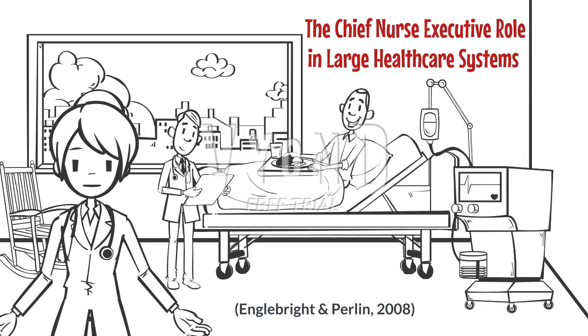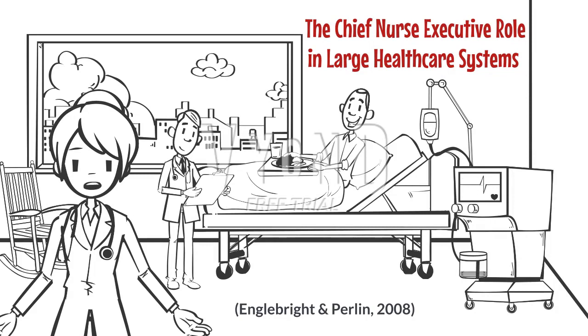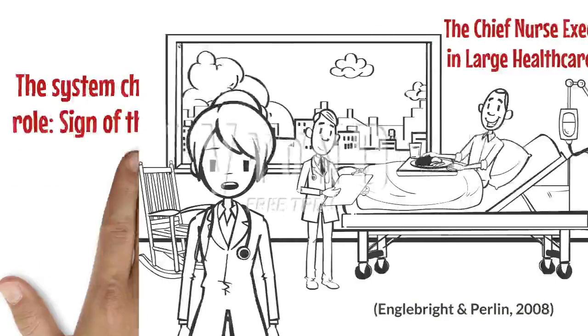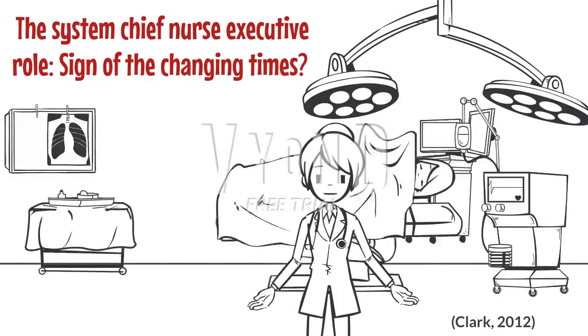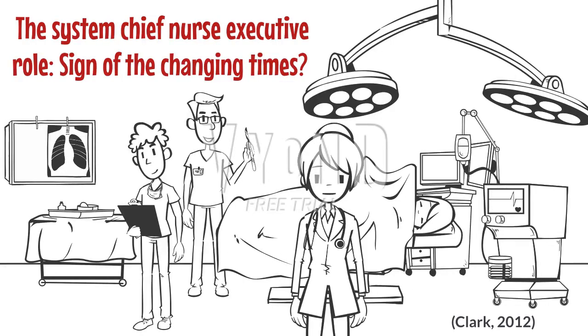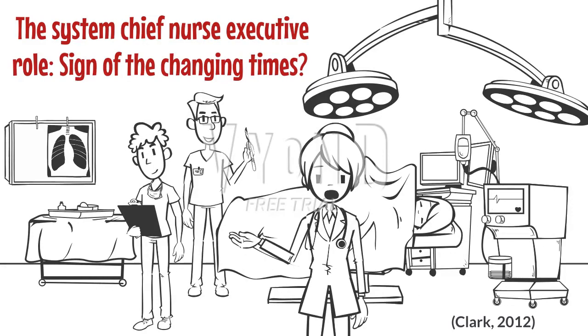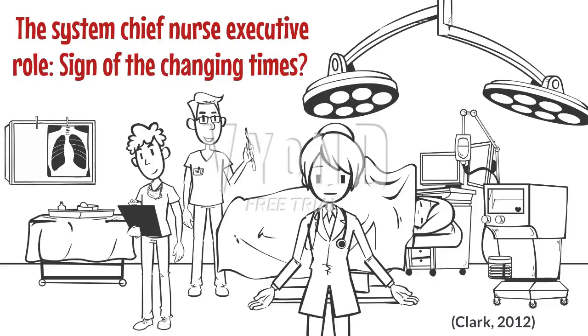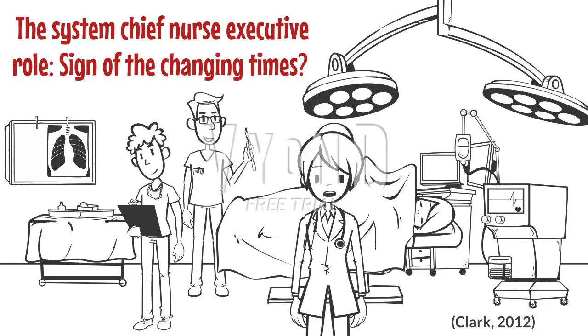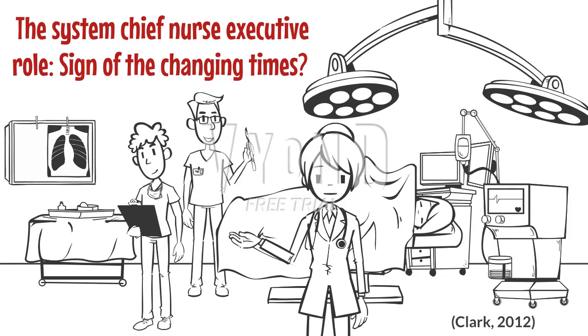The continued growth of the system chief nursing role has the potential to accelerate change in nursing practice and patient care delivery for the healthcare industry. As the healthcare system continues to evolve toward more integrated care, a trend toward consolidation of hospitals into larger systems continues. To provide leadership in these new models, there have been an increasing number of system chief nurse executives hired both to facilitate the integration of care and to align and standardize nursing practice across the continuum.